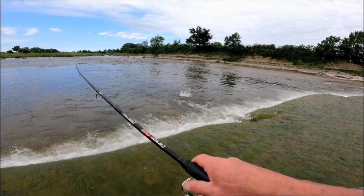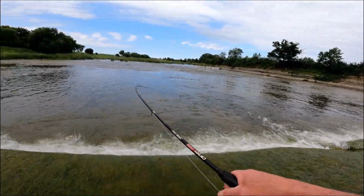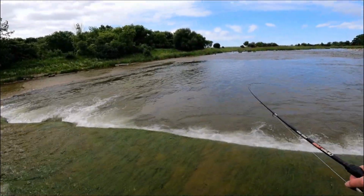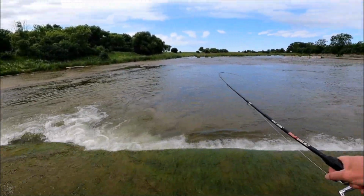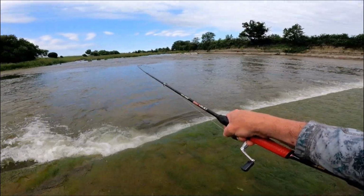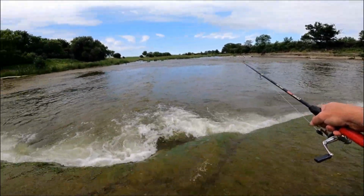There we go, we got one. Oh yeah. Come here, buddy. He's a nice one. We're gonna get him over here to the shallow water. Hopefully we don't lose him.